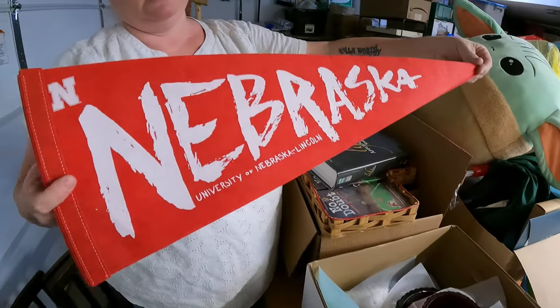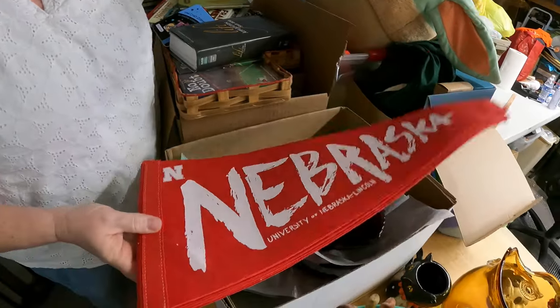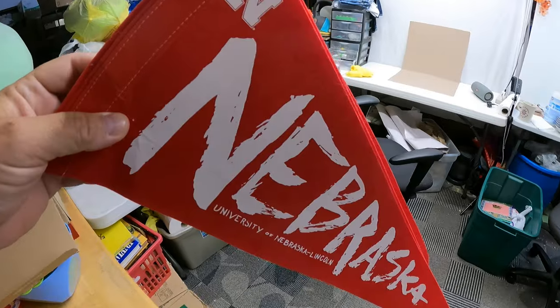Here, somebody had all these Nebraska pendants, they're all the same. There's about 12, 15 there, and she wanted a dollar for the whole stack. So I figured we can put them in the booth for a buck or two a piece and move them.